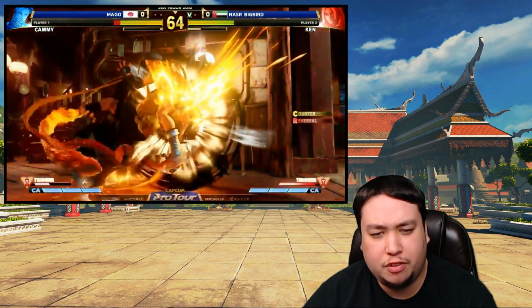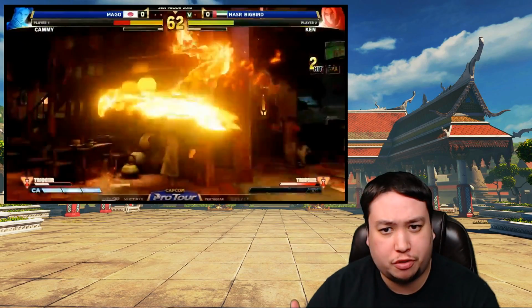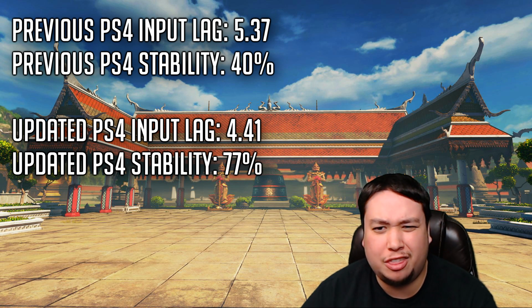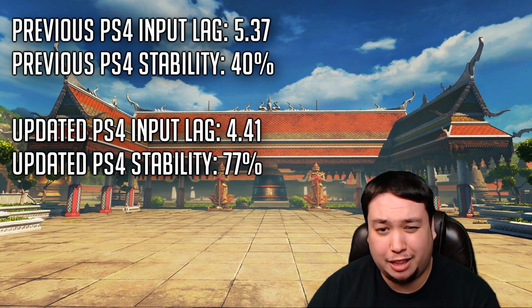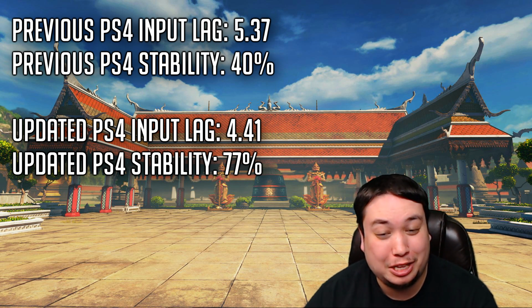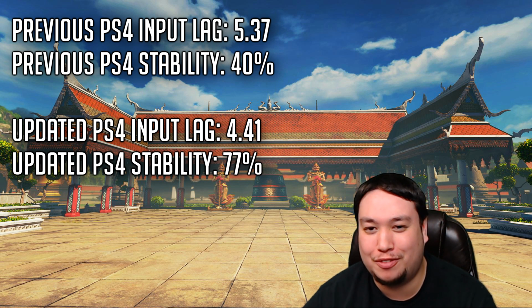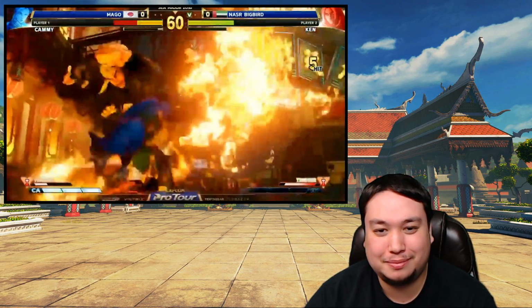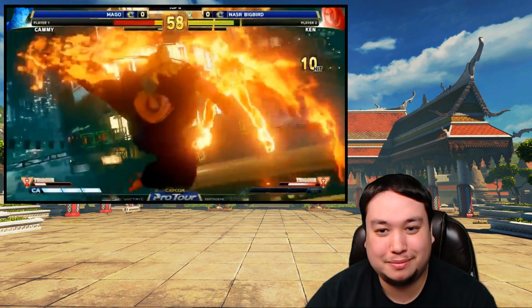So on the previous PlayStation 4 version of Street Fighter V, we were at 5.37 frames of input lag, and the stability, which is just given as a percentage, was at 40%, meaning that like half the time, inputs were dropping. I don't know exactly how it works, but just know that sometimes frames drop in Street Fighter V.